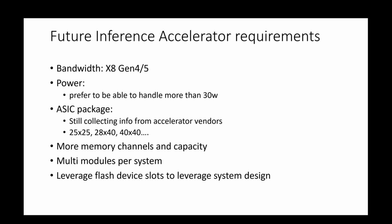Oh, that's for the thickness, right? The module thickness here is pretty flexible. The only thing we want to leverage, for example, is the flash slots, and we want the density, so we will have many slots there. If we go with this system with the accelerator module, then we may plug in one module, do double width, and skip the other slot. Because I think the density need for the accelerator is not the same as the flash side.